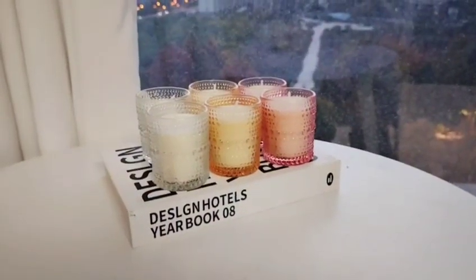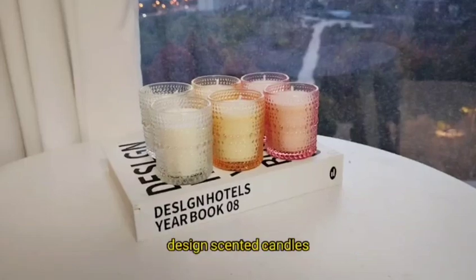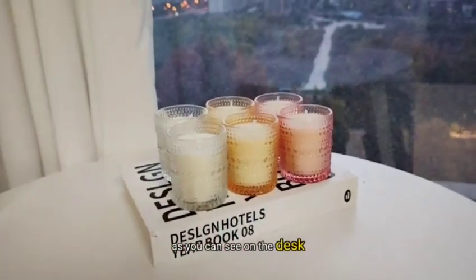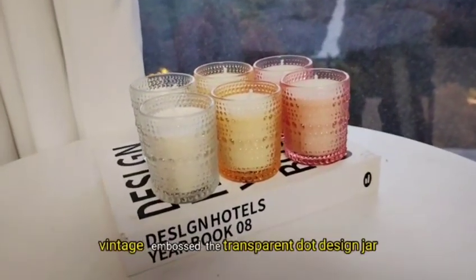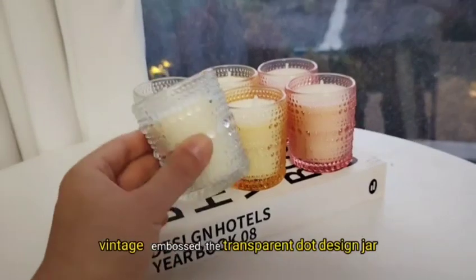Hello guys, today I'd like to introduce one of our special design scented candles. As you can see on the desk, this is one special design, vintage, embossed transparent jar.